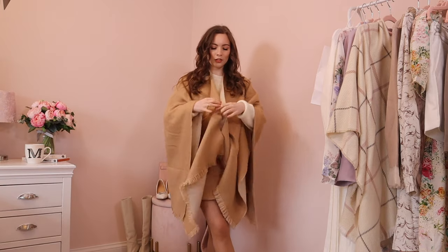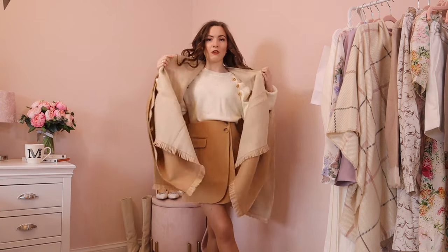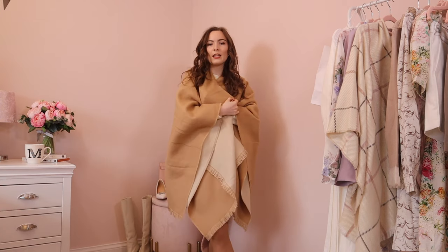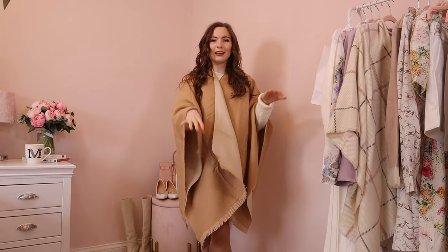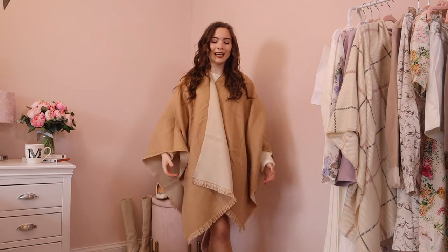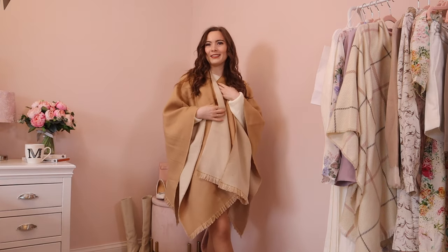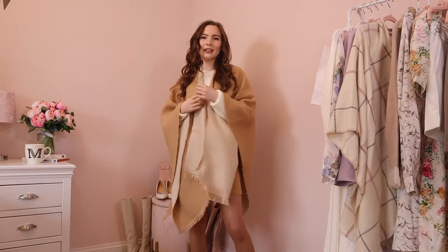And yeah, I just really like these capes that they do. They're just so, so nice, really nice quality and everything, and super affordable. So I'll link a few down below if these aren't available anymore, because I know these sell out quite quickly. Every time I go on and I'm like, oh, I'm going to buy another one in a different colour, they're always sold out. But yeah, I really, really like this.